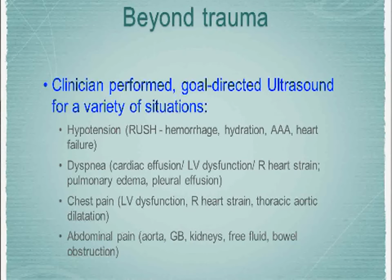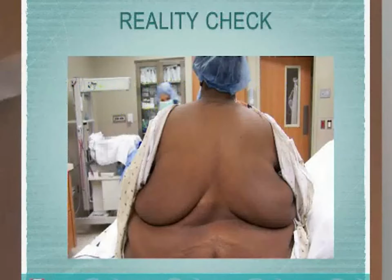Grab it, use it, look. And of course, all the bowel stuff we're going to talk about in lectures. And then there's this. This is America. It's where we live. A little bit of a reality check.